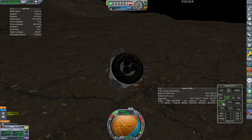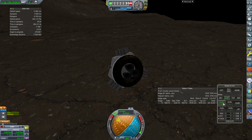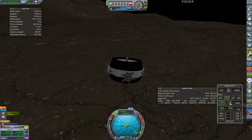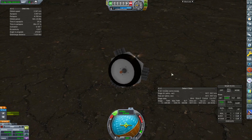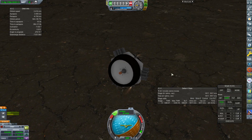Put me in surface positive because we're now going up. Oh, see what we did there. That's right. Brilliant. We're now bouncing. This never happens to NASA, does it? I don't think it happens to NASA. No, just slow it down. Slow it down. There we go.